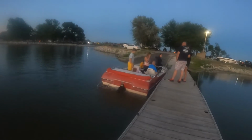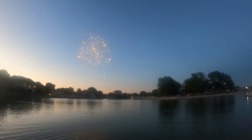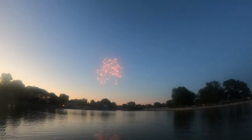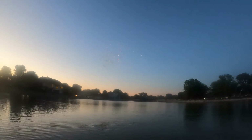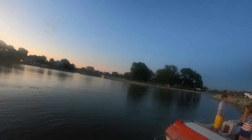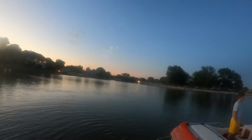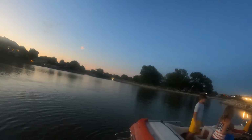Now you guys, this is what I need right here, a boat. If anybody out there knows any good boat rentals, I have been looking around and it seems like boat rental does not exist. So, if anybody knows of any boat rental places, hit me up in the comments.